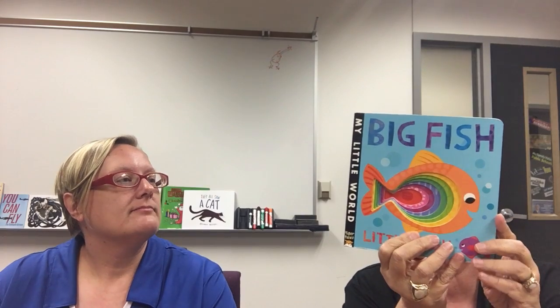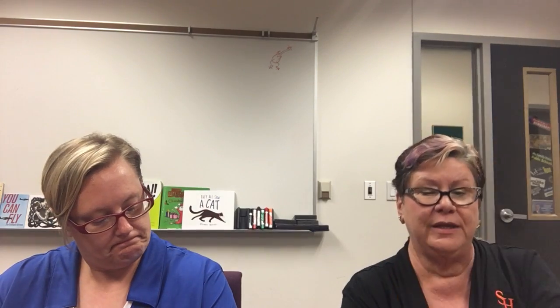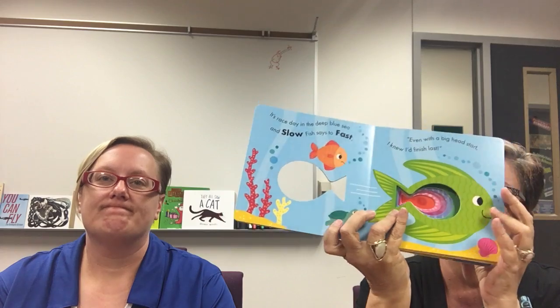This is Big Fish, Little Fish, so we're looking at opposites, which is a really tough concept for kids. What's big, what's little is kind of relative, especially when you're a kid. You can see from the cutout here that we're going to go from big to little as we go in. So you've got the first cutout right here. Hello, hello, hello. And as we go along, we're going to get progressively a little bit smaller. The fish will be getting smaller.